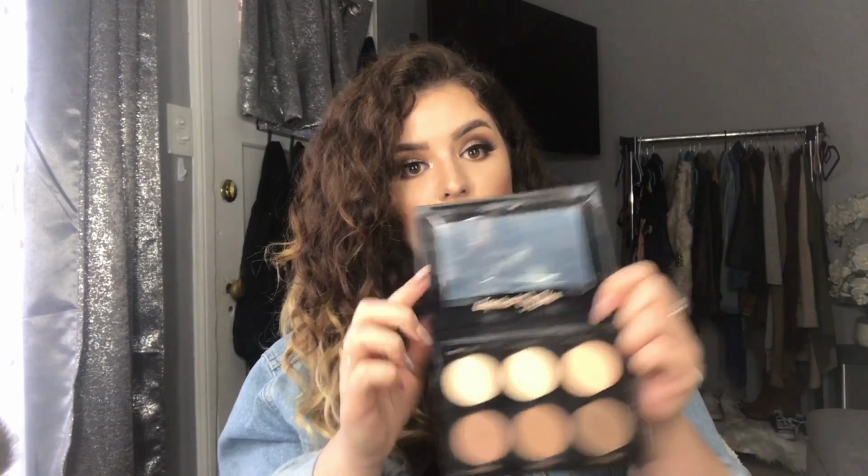But going into my BOXYCHARM favorites, I wanted to start with the palettes since that's kind of where we ended with the last one. One of the boxes came with the Highlight and Contour palette by IB Beauty. This has been a favorite of mine because the colors in it are very cool toned, which are perfect for fair skinned people like myself. So this has been a wonderful palette to use every day. It blends really well. It lasts all day. Definitely something I would buy again.